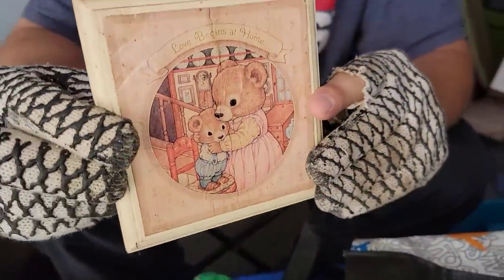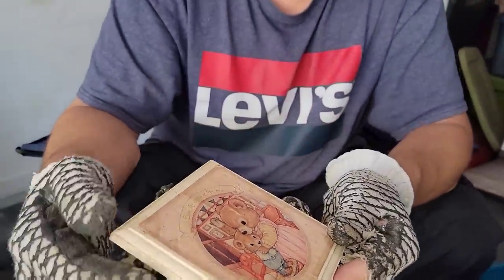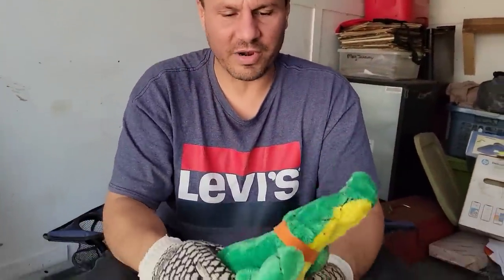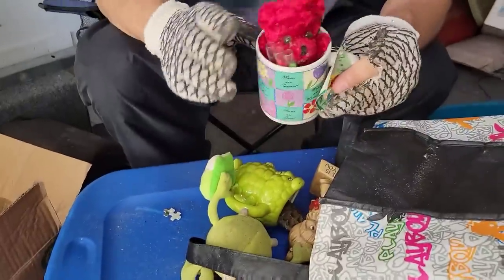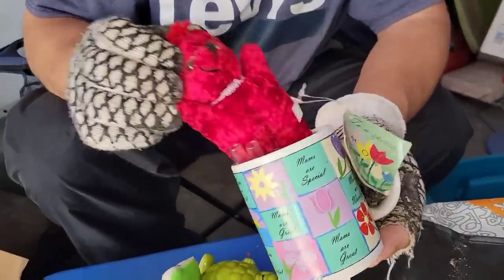Those are garbage. Those are so filthy, they're not even worth donating, because the donation centers get so upset. They won't take them. They're like, don't even bring it here. Those are definitely out. Come on, I want to get to that bag.